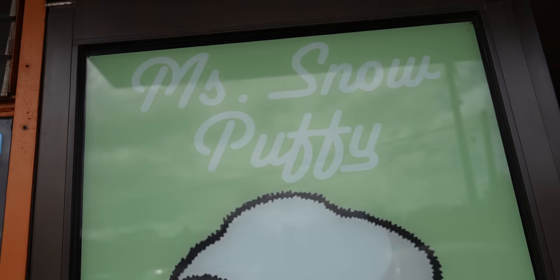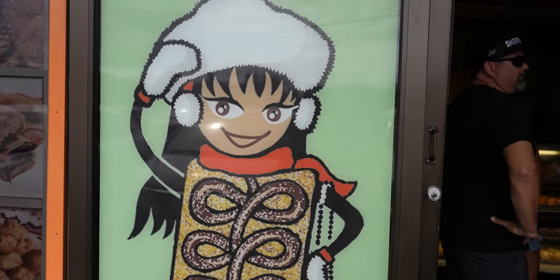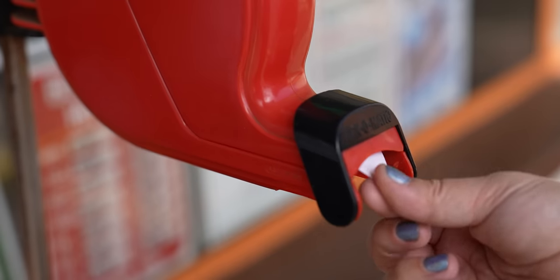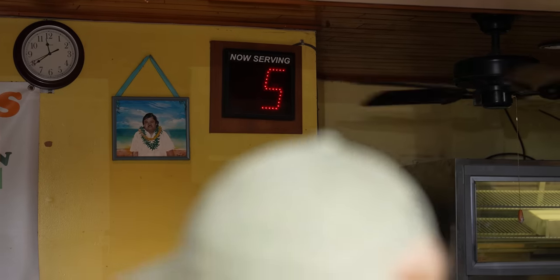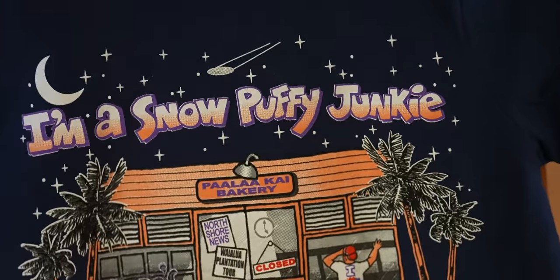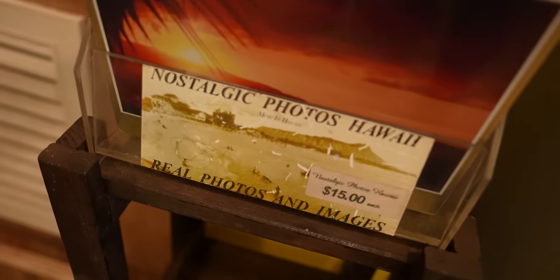Look, it's Miss Snow Puffy. Is that what the Snow Puffy looks like? And they also got malasada sand. And of course, they even have merchandise, but I love this t-shirt. I'm a Snow Puffy junkie. You can buy some nostalgic photos of Hawaii for $15.